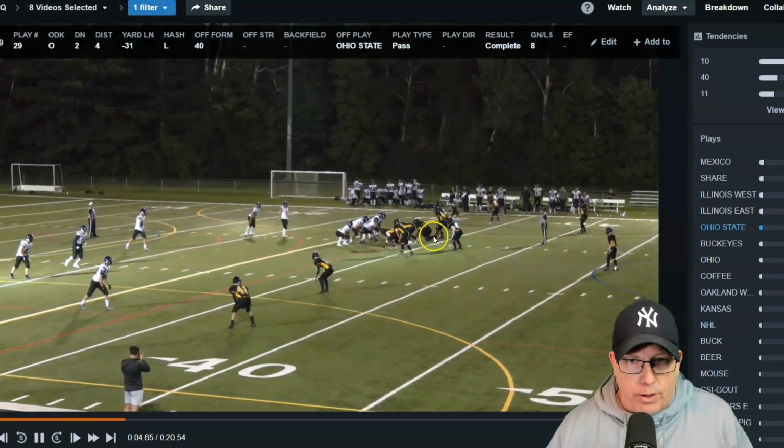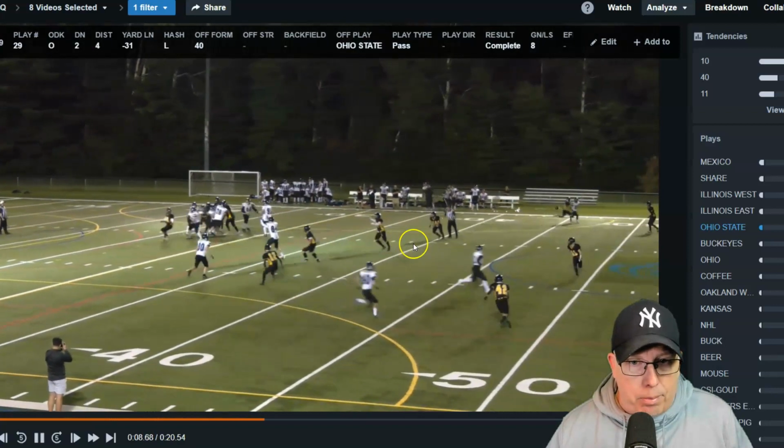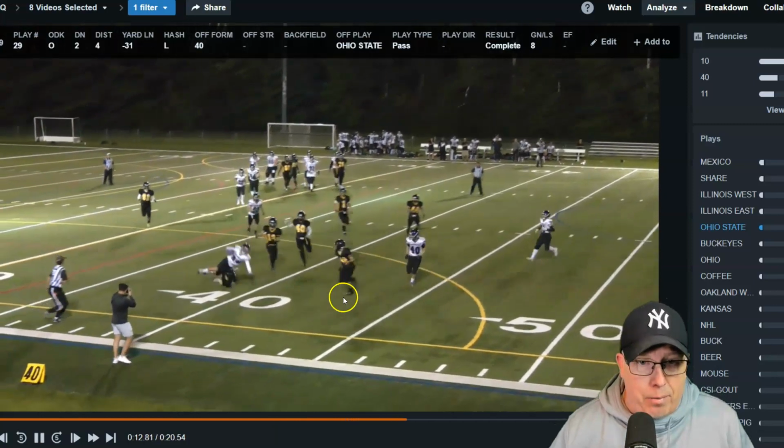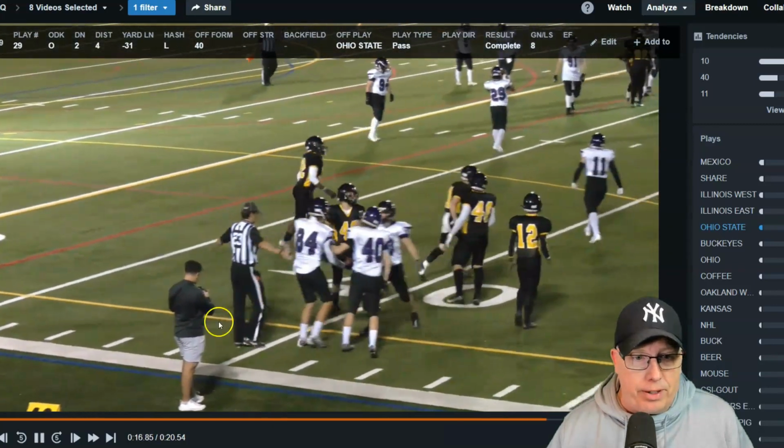And just watch, they're number 44 here. This kid's a real good player. But it was number 1, I believe, that made... or where is it? Oh, no, it was the free safety. Free safety came right down to make the tackle. That was number 21? Yeah, good job here on Bel Air's defense.